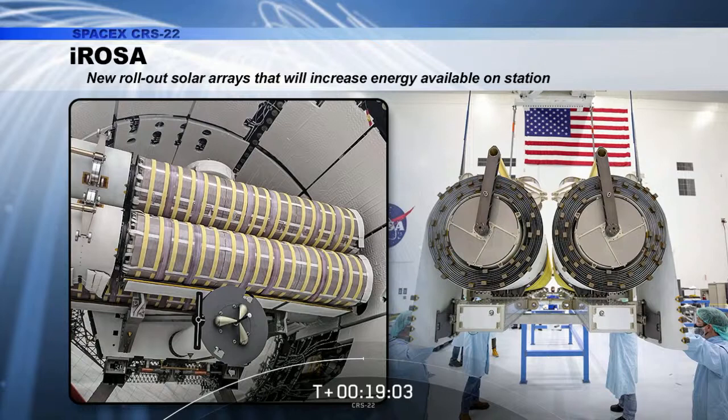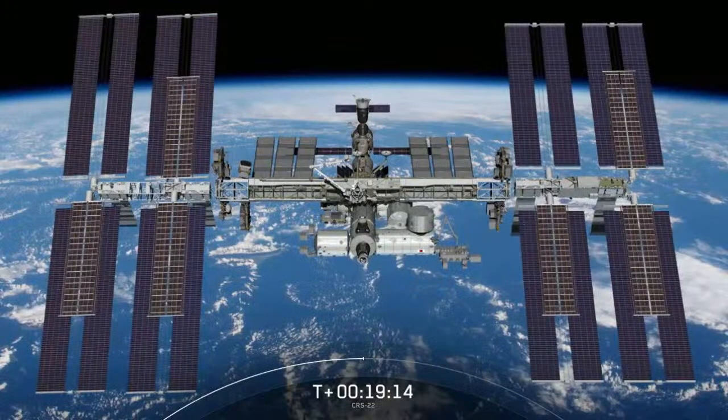So the first 2 we do are the oldest arrays, which makes sense, the first 2 that we replace. And that will effectively restore those arrays back to what we would call their beginning of life properties. And in the case of the newer arrays, the ones that are 10 to 15 years old that will eventually get the iROSAs, they'll actually be able to generate more power than they can today. So this provides basically 3 significant benefits.